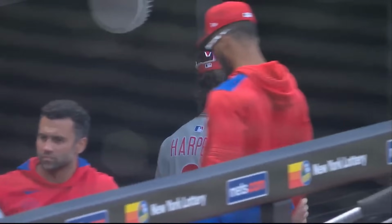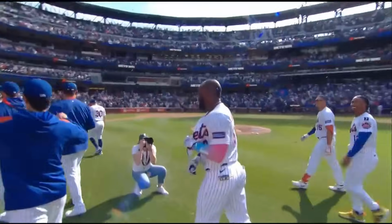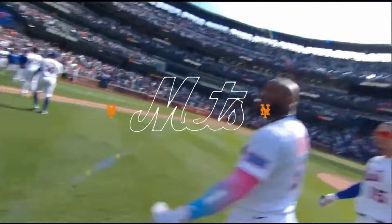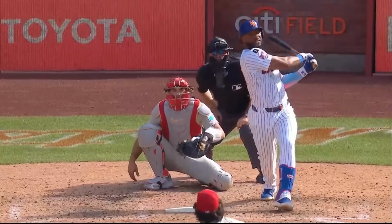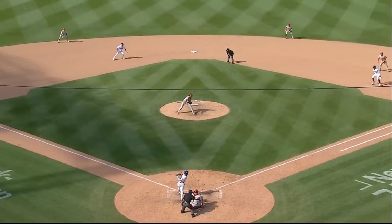And Marte, who has been struggling at the plate, comes through big time. We're going to show you the pitch right here. It's a hanging slider. It bunches him inside. But he muscles it out into center field. Marte's a line drive hitter.